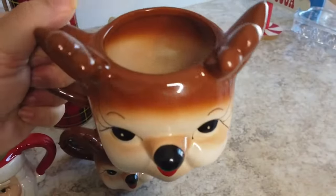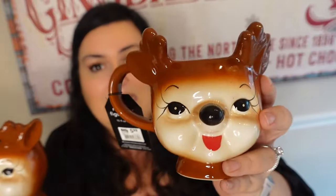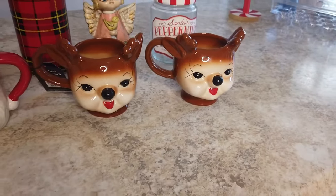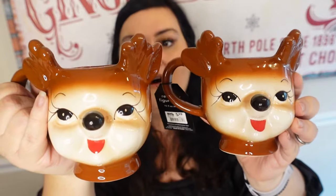So they're the reindeer mugs that you can get at Pottery Barn. They're almost identical. Except Pottery Barn, with shipping and tax, I paid like $20 per mug because there's not a Pottery Barn near me. These are from Big Lots and they're only $5.99. So I did pick up two of these. I think these are so darling. I love the vintage look of these. These just make me happy.